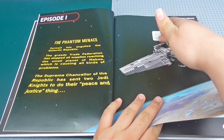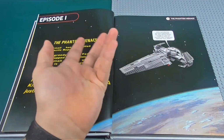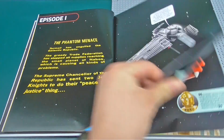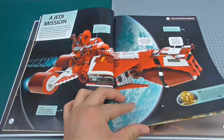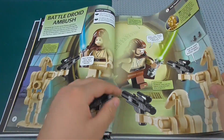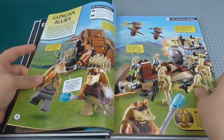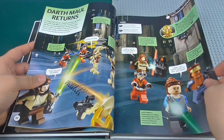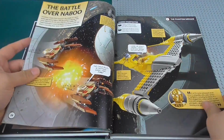Sometimes you'll have little text scrolls. This is a LEGO Star Wars, well, it is a kid's book, so you have little funny text things. And of course you start at the beginning with the frigate and all this stuff, moving along. Each episode is, well, I don't know really. Logically speaking, I suppose it'd be what, 15 pages? Well, less, more, I don't know.